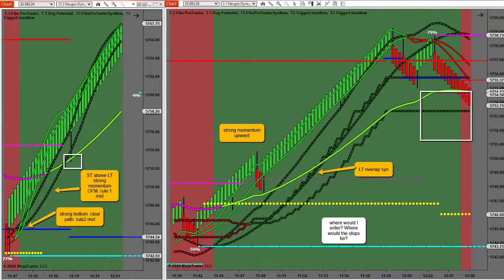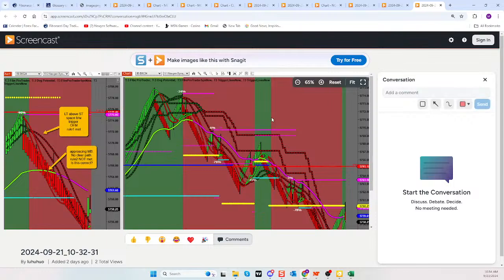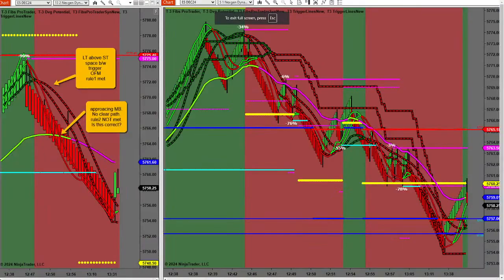But this is where using the language, the area inside of favorable large triggers, you'll go from asking where your entry was to saying, hey, Mark, was this the right entry at the area inside of favorable large triggers? All right, learning to annotate. Is this correct? No clear path. Rule number 2, not Matt. We're approaching a midband that is starting to curve. I don't want you to worry about the midband, Hong, whether it's curving or not curving.